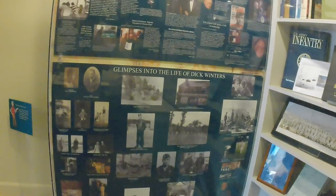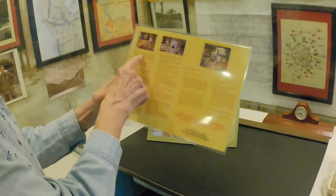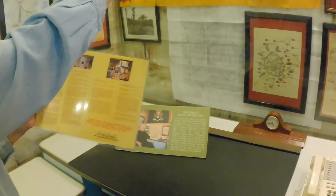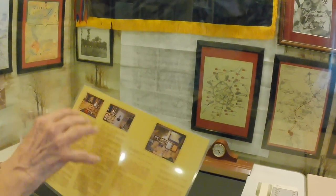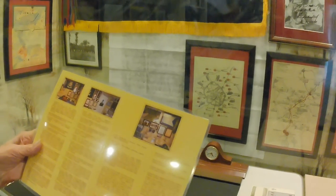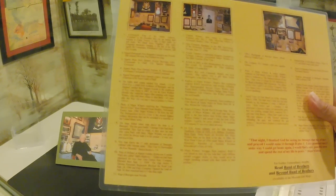I was going to tell you that this card right here, if you look at this card, it will tell you what everything in this room is. For instance, number one is that flag right there. So it will tell you the significance of that flag. Right. So everything in here is numbered. And so that will explain a lot that you probably wouldn't know.